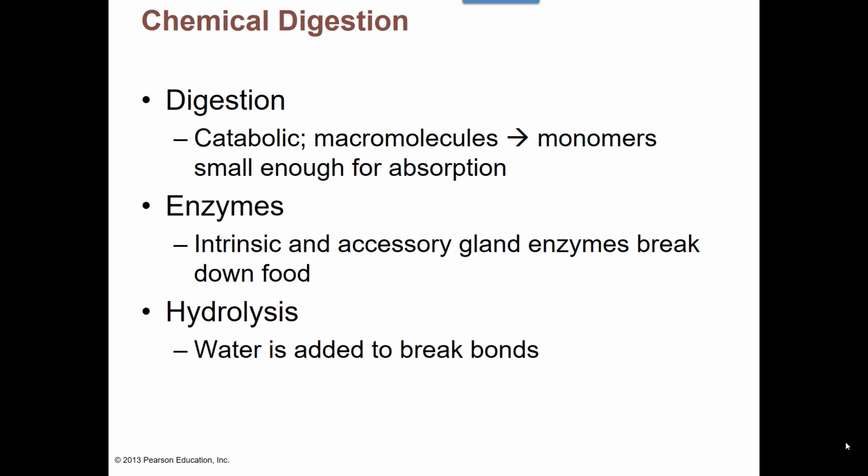Things that are going to help in chemical digestion are enzymes. Whether these are intrinsically made, or from various types of accessory glands like your pancreas, we need lots of enzymes to break things down. Another thing that helps break things down chemically is water. It's a process known as hydrolysis. Lysis means break apart, hydro means water, so we're using water to break apart bonds. And so again, it's also aiding in breaking down foods.